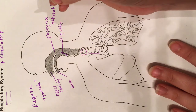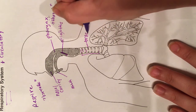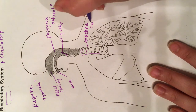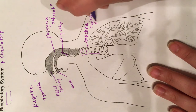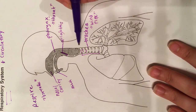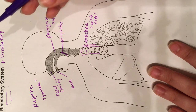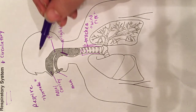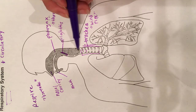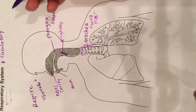The next part that you need to know is this region right here. This is called the trachea. It's also known as the windpipe. The esophagus is going to run kind of right here. It's not on the picture, but it's going to run kind of in back of the trachea. So that's what the epiglottis does. It makes sure things go down the esophagus rather than the trachea, the windpipe.